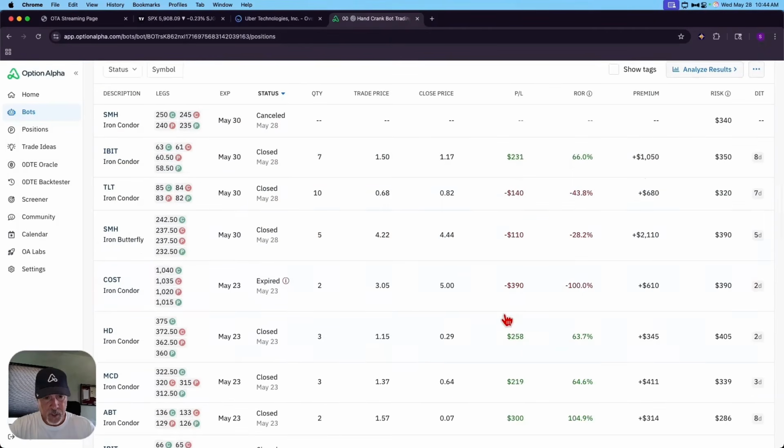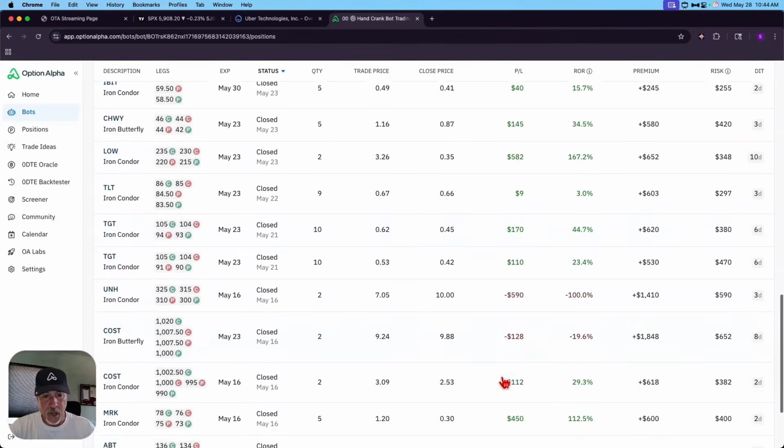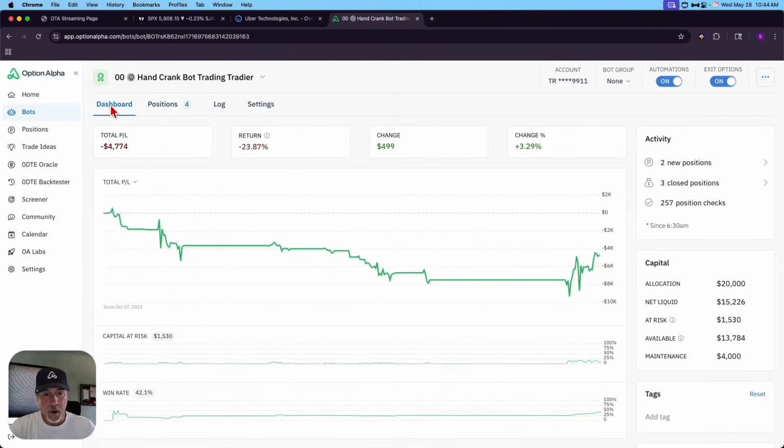You can see I did have some losers in there for sure, but had a really good string of winners as well. And overall, on my dashboard, I would just look at it from this point here. I started down 7,400, and this particular bot, after using this trading method, has recovered nicely.